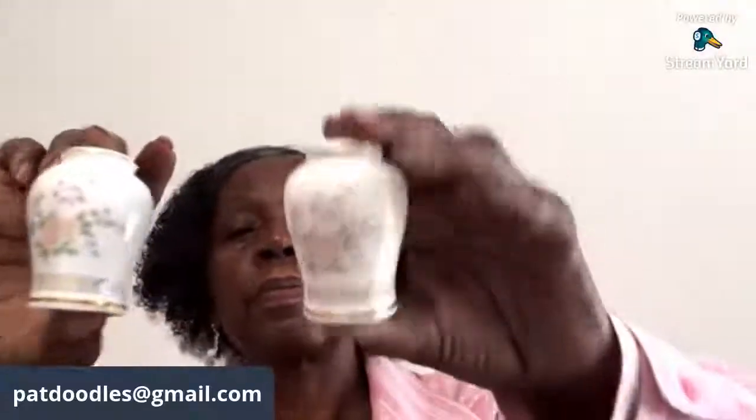Number 8 is this cute set of salt and pepper shakers here. It's got a really pretty design on the front. There's no marks or anything on it. There's no chips or cracks. And this was number 8. And it was $10.